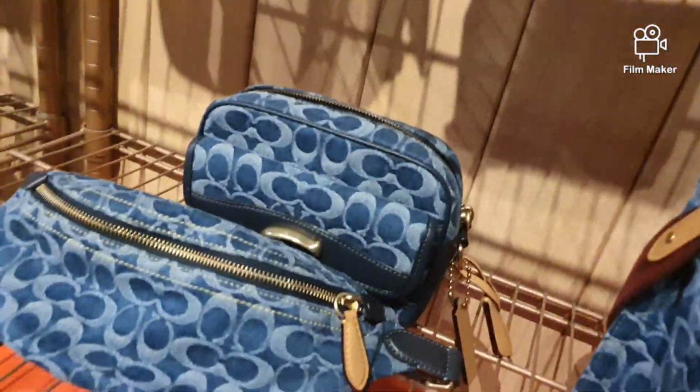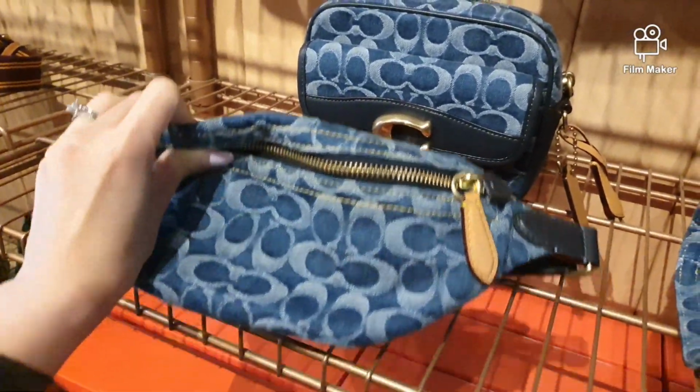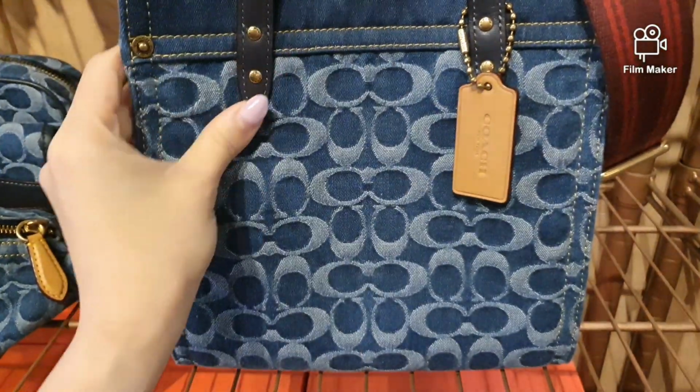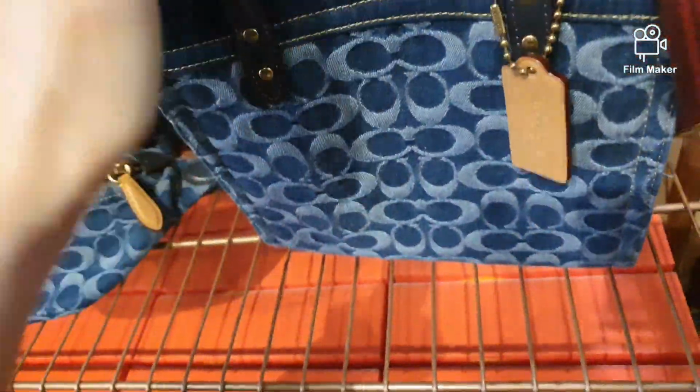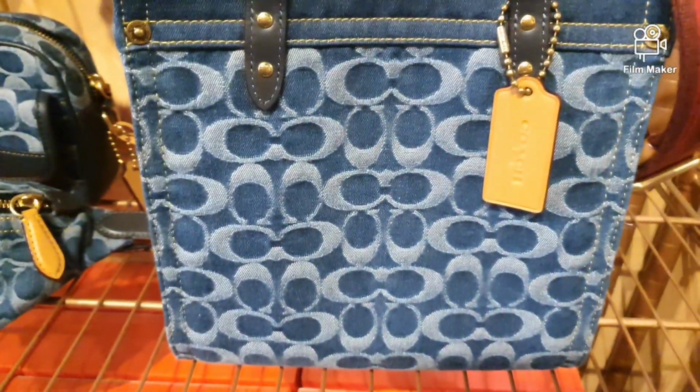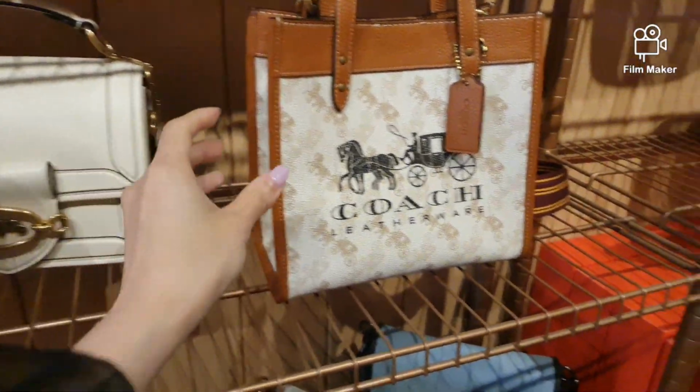Oh, the bum bag, that reminds me of Danny O. Really love the bum bag. And back to this little tote, I love it, love it, love it. Let's see how it looks inside. Nice, just one little zippered compartment, but I think that's quite useful in itself.